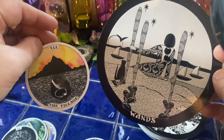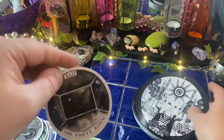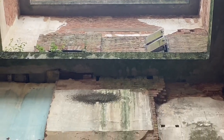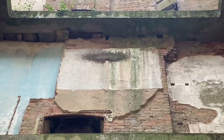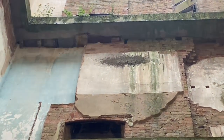The village. Oh, perhaps the staff there looked out onto the local village. Oh, and the empty room. We're back to that third story room with that strange oven in. Look, that's the oven with the Four of Wands. Oh my gosh. Love these two together.